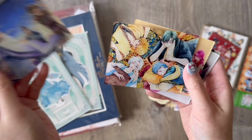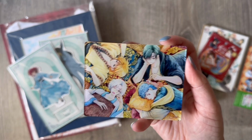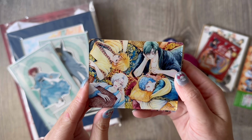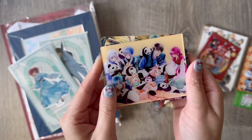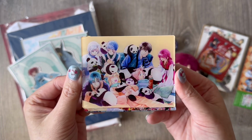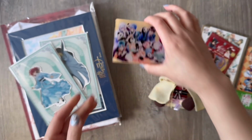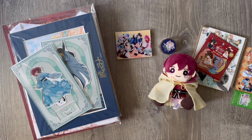And then we have our 4 dragons. I absolutely love this illustration so much. This is so cool. They look good sleeping around, looking so comfortable. And then, of course, the panda illustration with all of the characters. So yeah, I just love these little acrylic cards a lot, and I'm very glad that I have them.